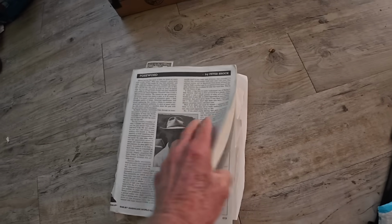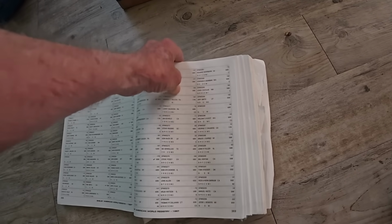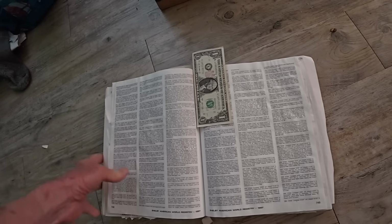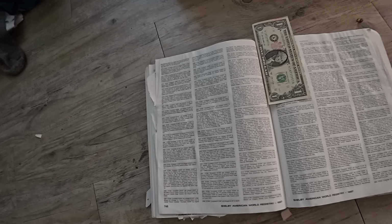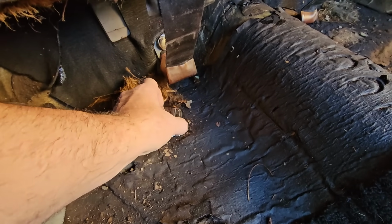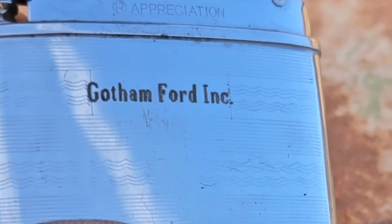And looking up your car in all this small print is going to be hard, but I've already been there, see? And I want to go to 2293. It's right here on this page. The car was shipped to Gotham Ford in New York. I want you to see an artifact from Gotham Ford. Looks like it's been tucked under here for quite a while. Don't see any year on it or anything, but later.